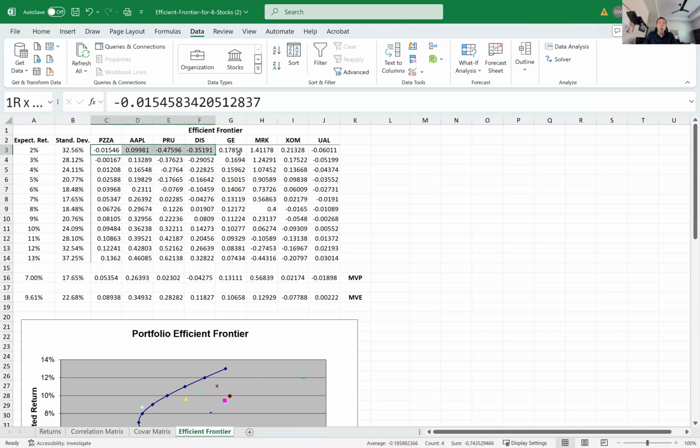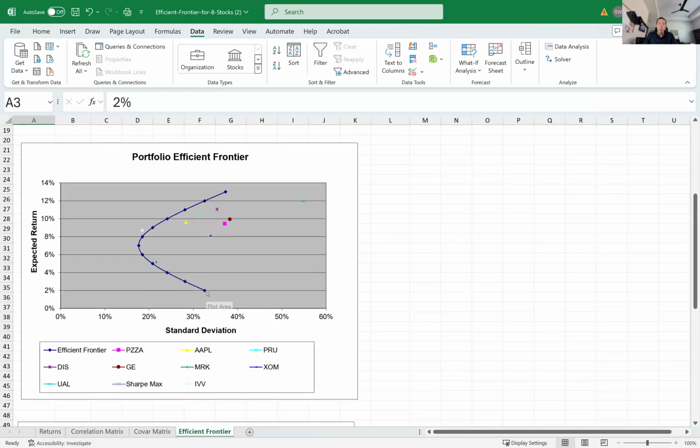With these weights, again, we haven't solved for these yet. We're going to see how to do it in a second. That gives us an expected return of exactly 2%. And that gives us the smallest possible standard deviation for an expected return of 2%, which is going to be read on this graph, come right here. That's going to say, hey, for an expected return of 2%, the smallest standard deviation you can get is right there at 32.56%. You can probably work it out to get a higher standard deviation than that, but that's the lowest one.